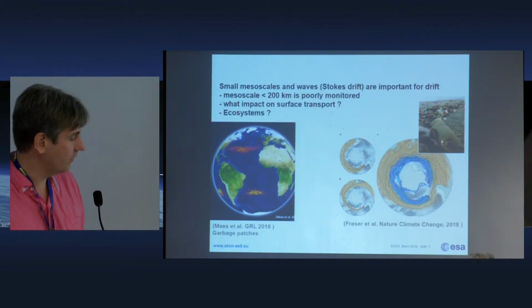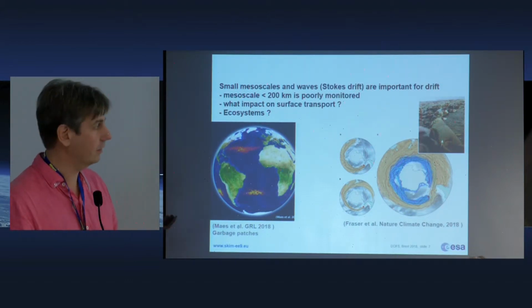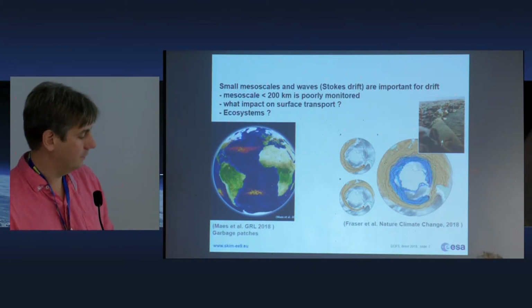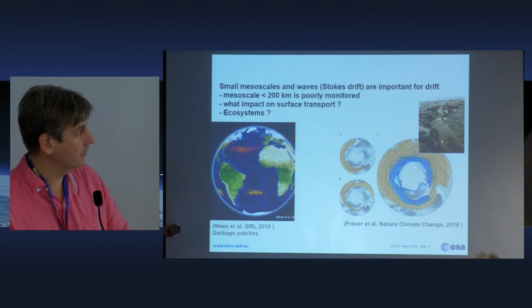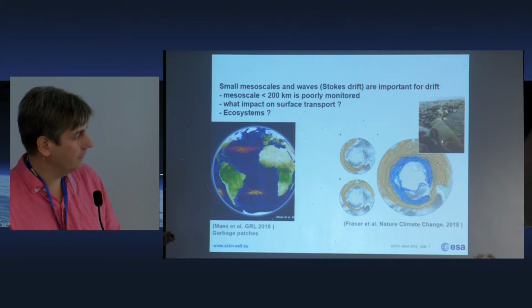And last word about drift. Anything at the surface: plastics, plankton, kelp. This is an example, a recent paper of kelp found. So these large algae were found on a small island off the coast of the peninsula in Antarctica. And these were sampled and found to be coming from this other island across the polar front.